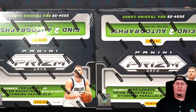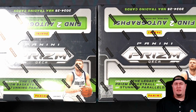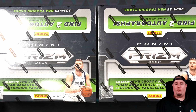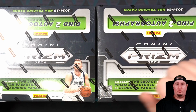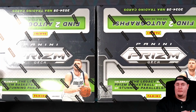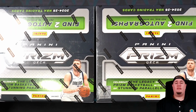Not only is there no redemption cards, the checklist was done right. There's 5 different LeBron base. You know what that means? There's 5 different LeBron 101s. There's 50 different LeBron golds. There's 25 different black golds. Multiple Steph Currys, multiple Wembys on the All-Star parallels, on the Finals MVP parallel subsets. That's awesome. They did this set right.